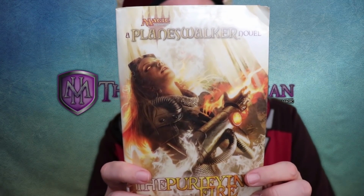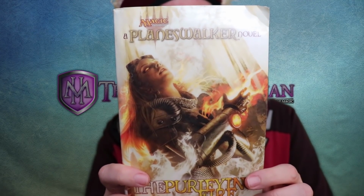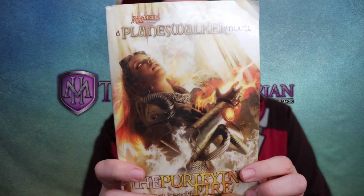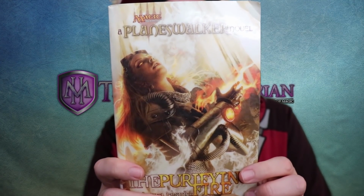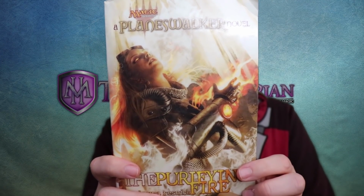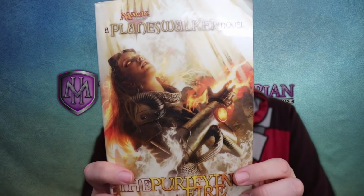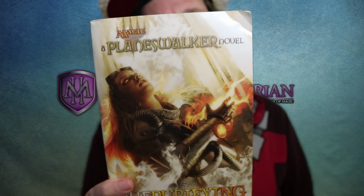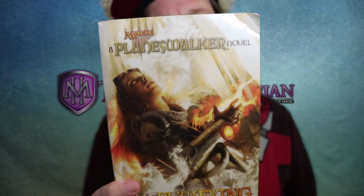Especially to the Order of Heliod, a sect of mages bent on imposing their draconian laws across the land. The Order's ever-increasing influence is an affront to all Chandra holds sacred. Freedom, individuality, the right of self-determination, and most of all, the right to blow things up. A great pyromancer once said that destruction is best left to a professionals. And Chandra is proving to be world-class in the art of boom. Unfortunately, that notoriety is about to cause her a whole lot of trouble.